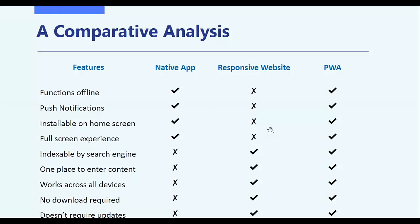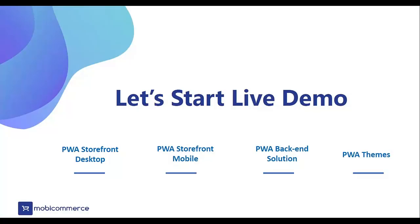So there are many more advantages, but we just listed some of them to give you a better idea about the same. Okay, now it's time to move to the most interesting and much awaited part of this webinar, which is the MobiCommerce PWA live and interactive product tour along with some demonstrations.